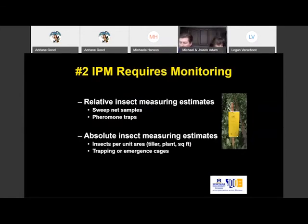So IPM requires monitoring. We've got relative insect measuring estimates. That's where we're going to take a sweep net, and we're going to catch these grasshoppers, and we're going to identify the age of them and the species. If you want an accurate count, you need to go with an absolute insect measuring estimate. That's where you picture a 3-foot square, walk toward it, and count the number of hoppers that jump out of that. We'll talk about that a little bit here in our monitoring activity.